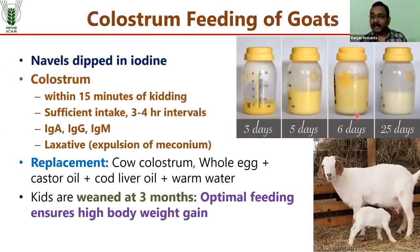So colostrum feeding must be there. Many persons are not giving the first milk. They are draining out the first milk and only then feeding. That is why colostrum must be fed within 24 hours at the best it is possible, because within 6 hours all the immunoglobulins can pass the GIT barrier. But after that, the barrier will slowly start closing. So we can give it at the earliest possible.